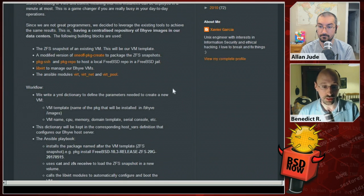So, of course, ZFS snapshots of an existing virtual machine. This is going to be our VM template. And a modified version of one-off package create to create the ZFS snapshot. Any links to the GitHub page for that software. Package SSH and package repo to host a local FreeBSD repo in a FreeBSD jail. libvirt to manage our bhyve VMs. And the Ansible modules virt_net and virt_pool.